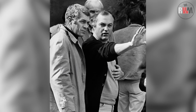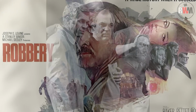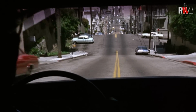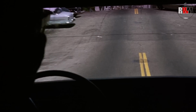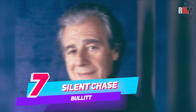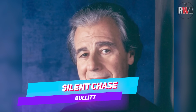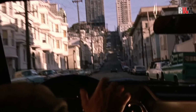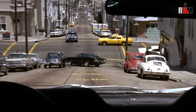Director Peter Yates, who had filmed a car chase in his prior movie Robbery, wanted to add one here. The chase, along with the iconic San Francisco setting, became one of cinema's most celebrated action sequences. Also, the chase originally had a musical score, but composer Lalo Schifrin suggested omitting it. He felt the raw sounds of the engines were more than enough to keep audiences captivated, making the scene even more intense.